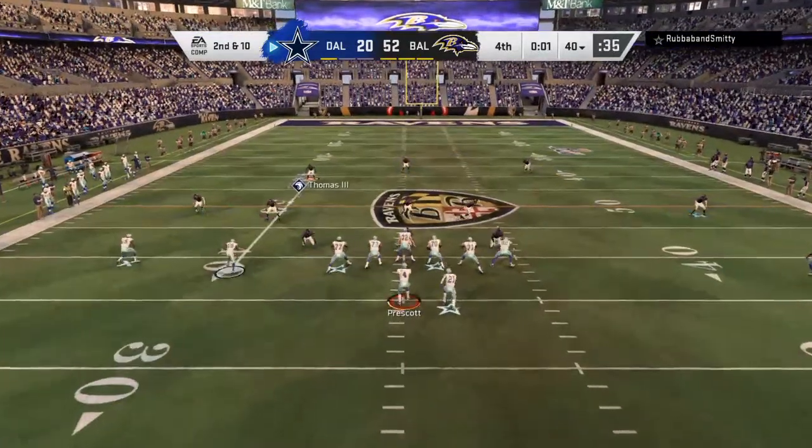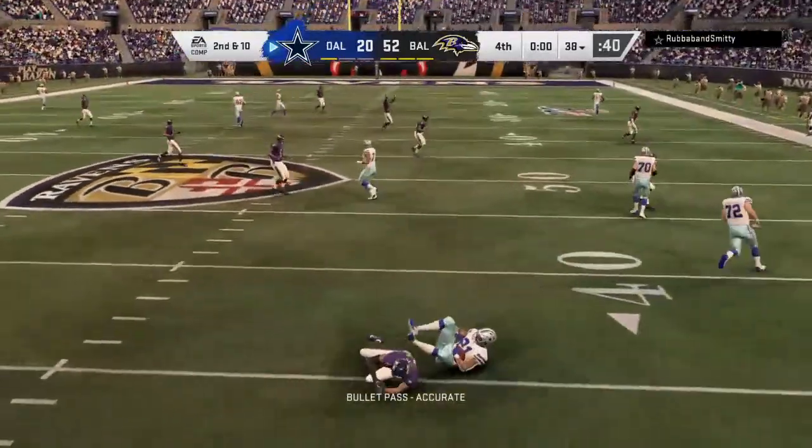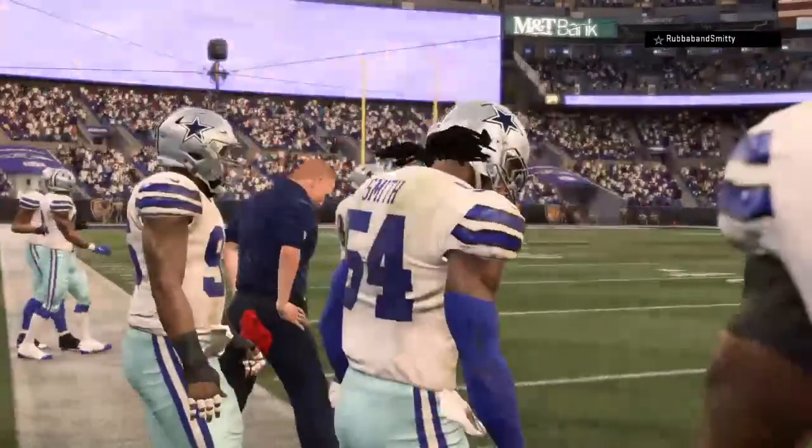So 2nd down and 10. Once again, they'll go from the 40. Oh, it's a screen pass. That's complete. And this play will be blown up. He'll lose yardage back at the 38.